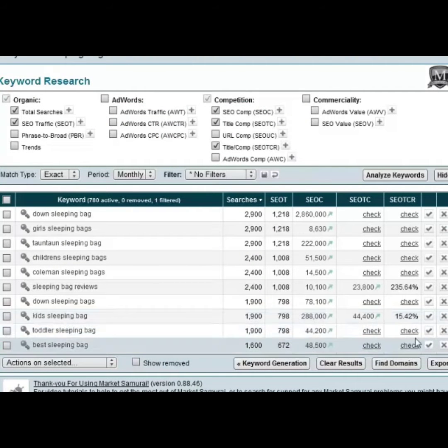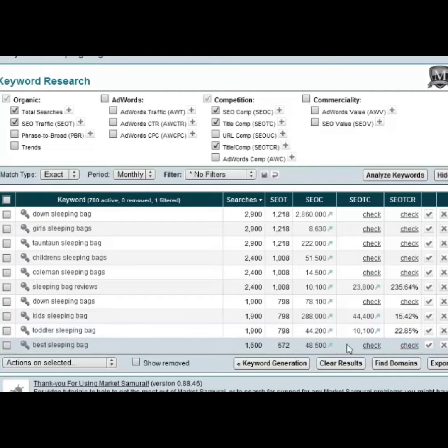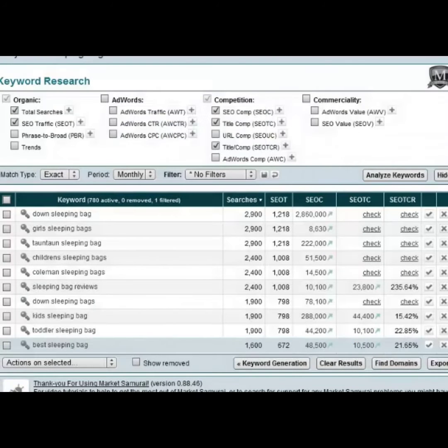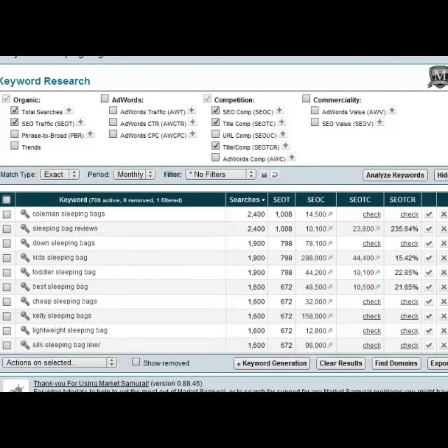44,000. Toddler sleeping bag, only 10,000. Best sleeping bag. So people wondering, what's the best sleeping bag? Let me check that one. And that's only got 10,000, which is very low. We have cheap sleeping bags. We can check that one.